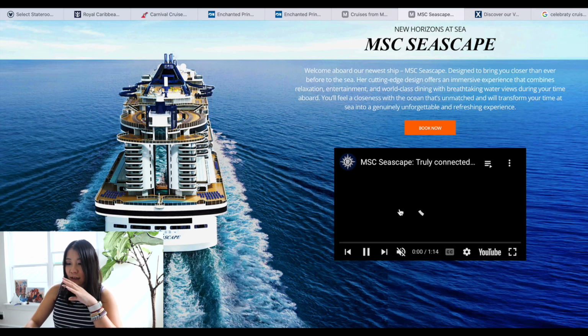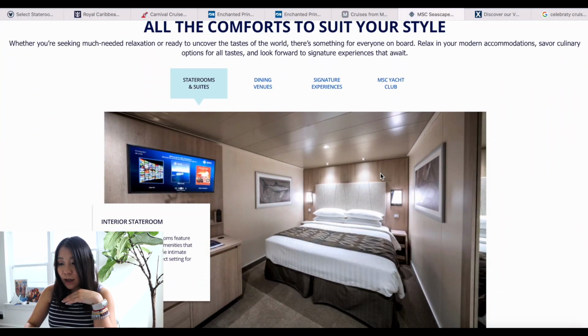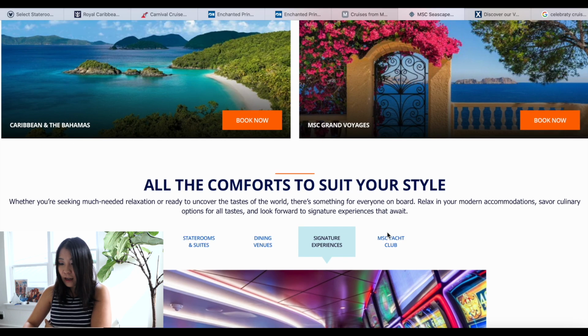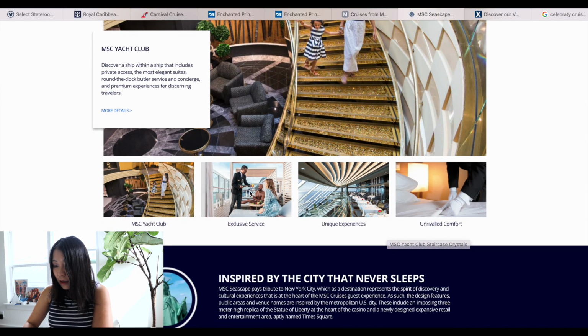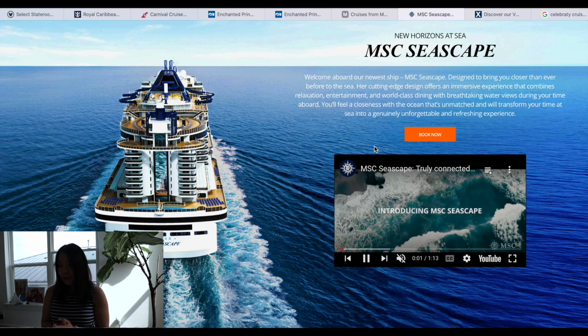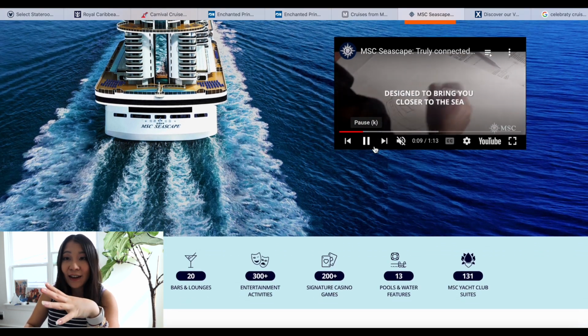So let's take a look at this ship. It has 11 dining venues, 20 bars, 300 entertainment activities and games. The stateroom seems pretty interesting. Roller coaster here. There's an aqua park. There is a spa, there is a casino. It says it's actually the newest ship. It's actually really cheap. So far, MSC has the best price ever.